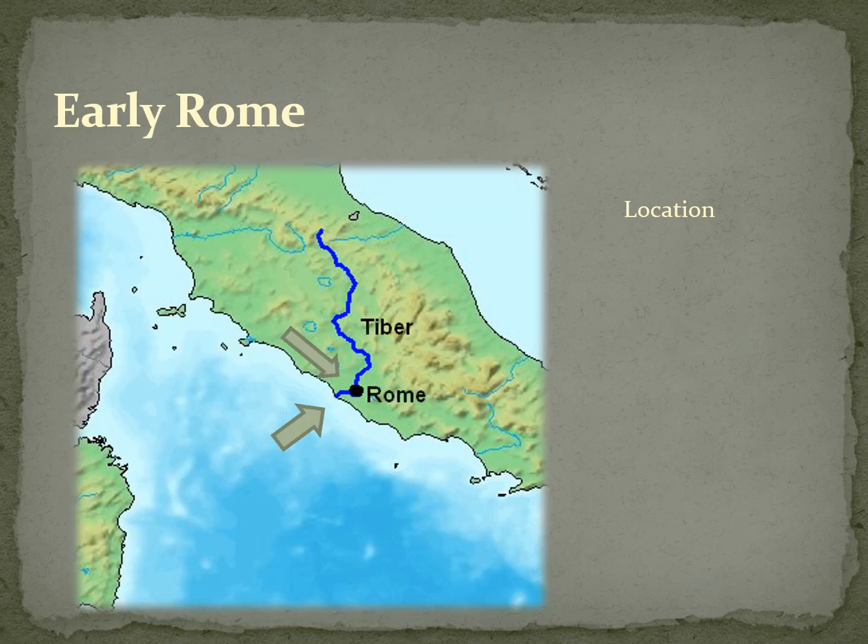Now, early Rome was located in a pretty strategic location. It's located on a river called the Tiber. And Rome's position on the Tiber gave it some advantages. The Tiber was navigable, that is, you could move a ship up it, up until about where Rome was. And so if you wanted to penetrate into Italy with a ship that was coming in from somewhere else in the Mediterranean, ships would come up the Tiber, but Rome was the last place that they could navigate up, because then it became too shallow.